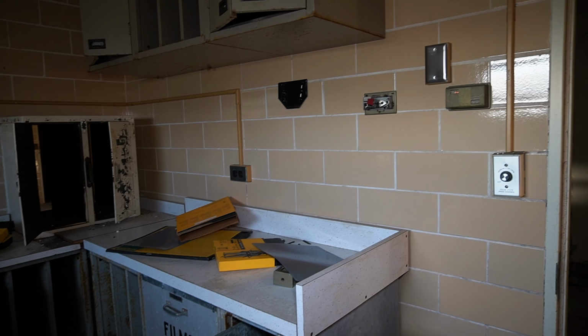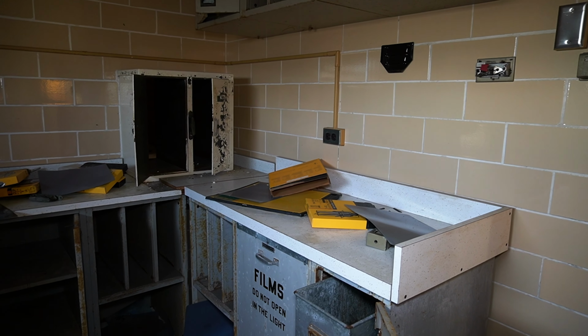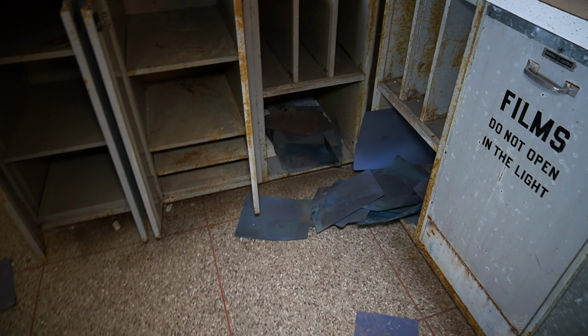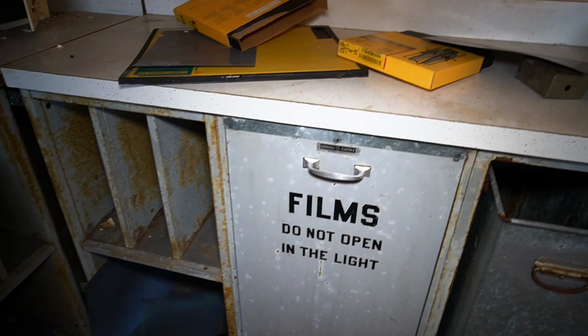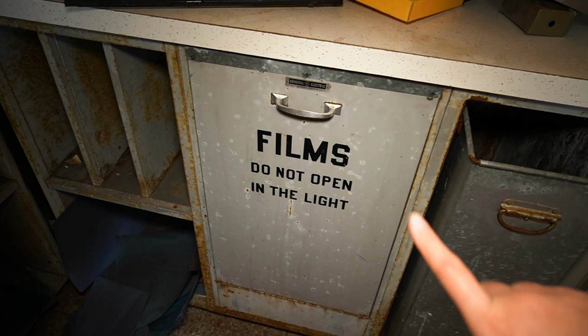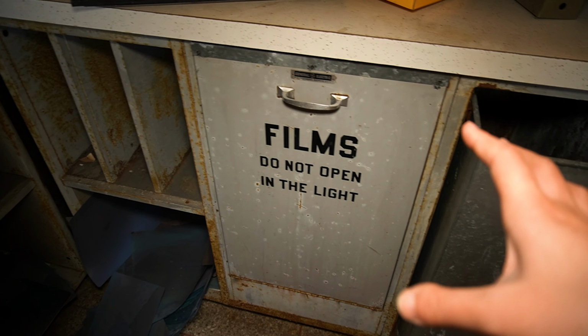Such a cool find. We just stumbled across what was the X-ray center, its section, and the area where they would develop all the films. As you can see, there's all these pages here, which I'm assuming most of them are blank, but some of them might not be. Of course, over time they're going to get weathered down, so you might not even be able to tell anymore. There are sections here where it says films do not open. Probably when someone had to get something checked out here, they would have the films stored in here away from the light, because the light probably distorts them.